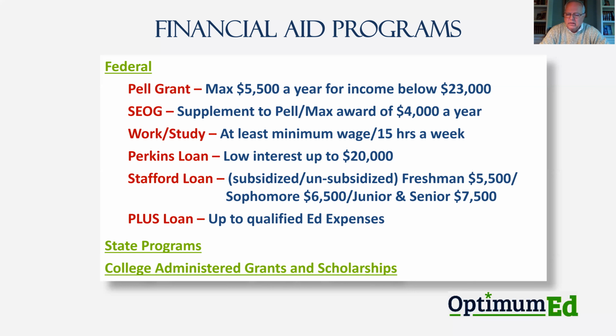And then college administered grants and scholarships. And again, this is something that the school does based on their rules and their policies as determined by their board of directors. So again, we talked about that a little earlier about figuring out exactly what those look like, doing a little research. So that's the system, what's available through the system of financial aid.